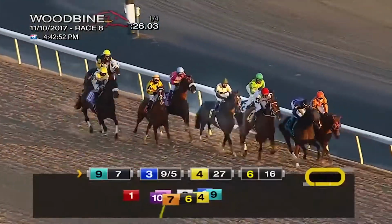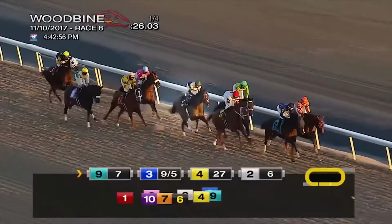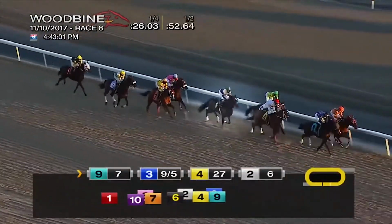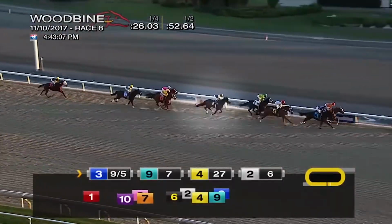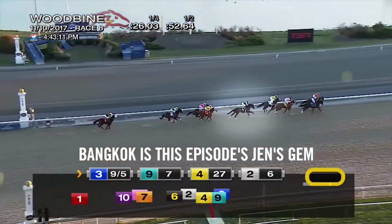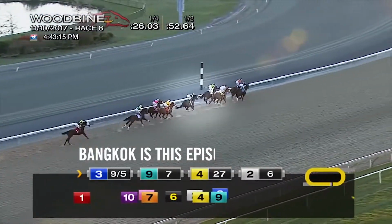For this show, I'm going to show you a horse who had some bad luck at a crucial part of a very long race last time, okay? So I'm just going to show you the beginning part. This is a 1 5/8 race, and the horse that we're looking at is the horse by the name of Bangkok. And this race is actually the prep for the Valedictory Stakes, which will be coming up on the very last day of the racing season at Woodbine.